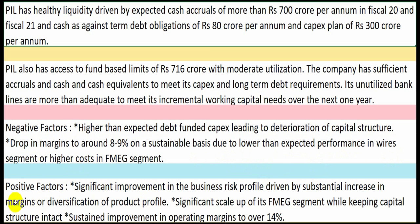Finally, let us end this analysis with the positive factors. If there is significant improvement in the business risk profile driven by a substantial increase in the margins or diversification of product portfolio, significant scale up of its FMEG segment while keeping capital structure intact, or sustained improvement in operating margin to over 14%. These are all the positive factors that may help the company in the future. So this ends my detailed analysis of the company's profile. Let's move on and look at the financial statements.